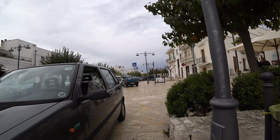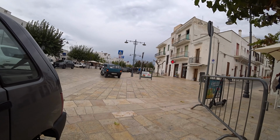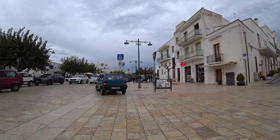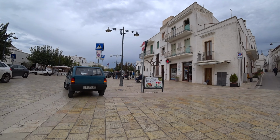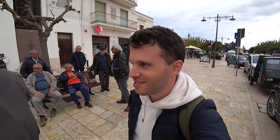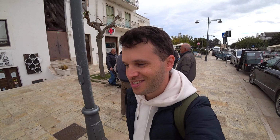And surely as you leave the city center, you see the parliaments, like the one right there. Can you see it, guys? The true Alberobello Parliament of nonni discussing anything and everything. I'm gonna pass right through them. Salve signori. Here they are, the Parliament of Alberobello.